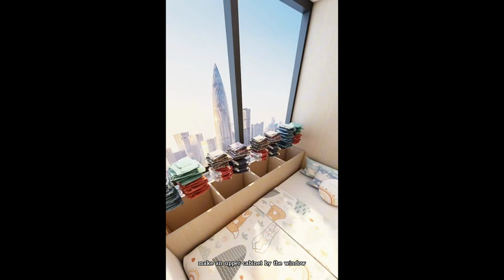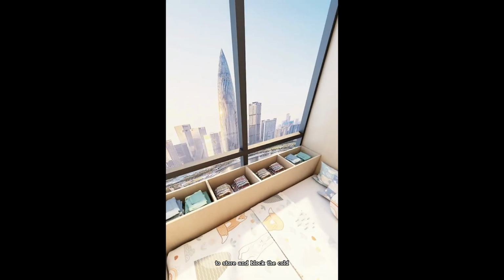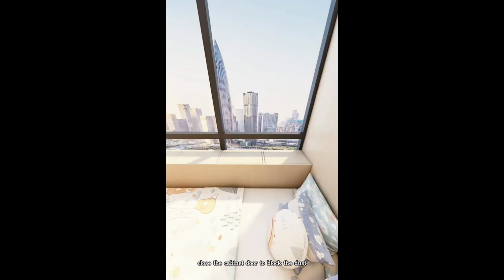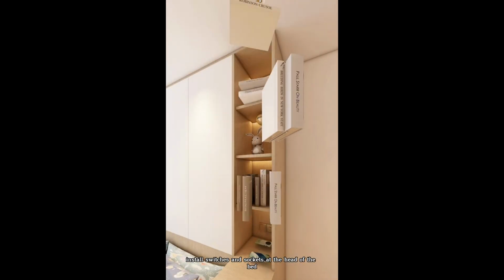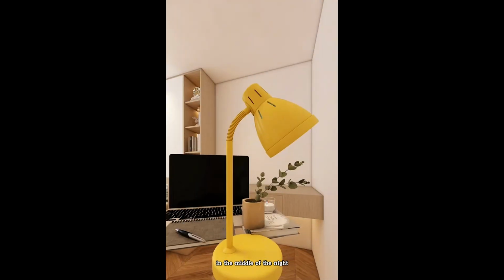Make an upper cabinet by the window to store things and block the cold. Close the cabinet door to block the dust. Install switches and sockets at the head of the bed, and you don't have to worry about wetting the bed in the middle of the night.